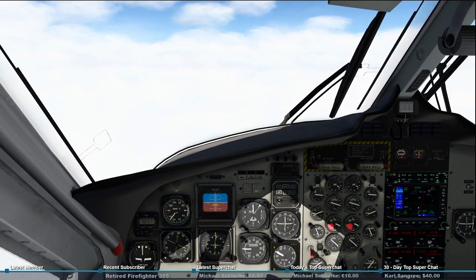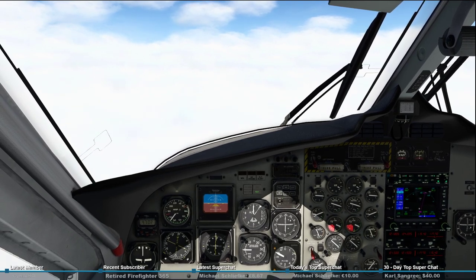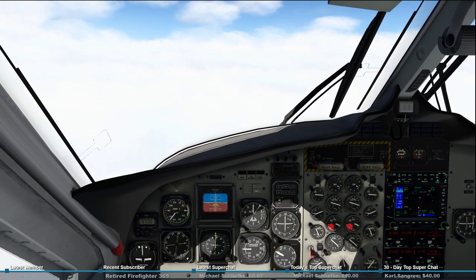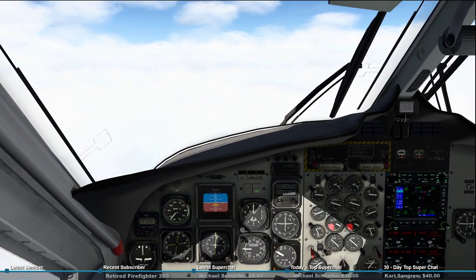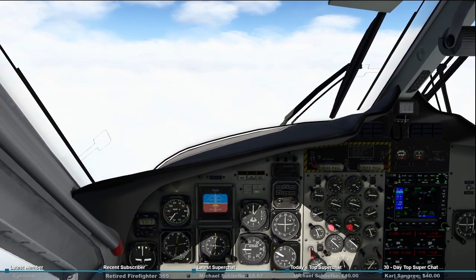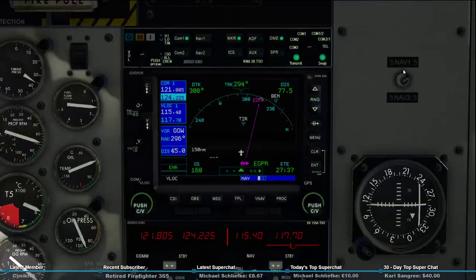Eric, is this the latest Twin Otter with F-Mod sounds? I purchased it today. It's version 2 of the Twin Otter by... who are these people that made this? RW Designs. It's just default. Someone told me there is a sound pack available, but I haven't installed any sound pack of any description. I'm around halfway now.